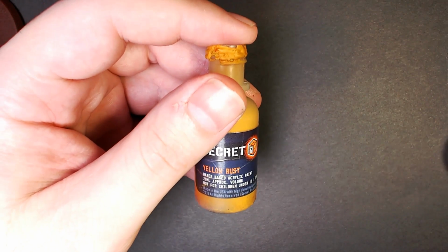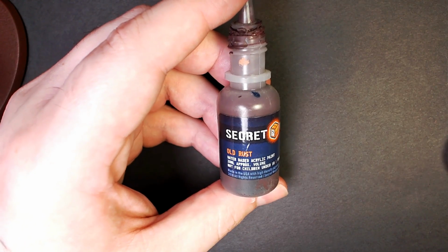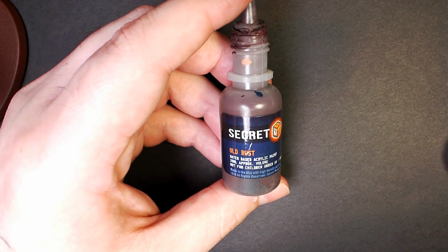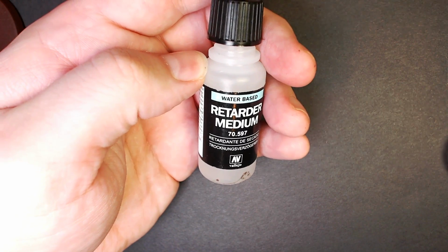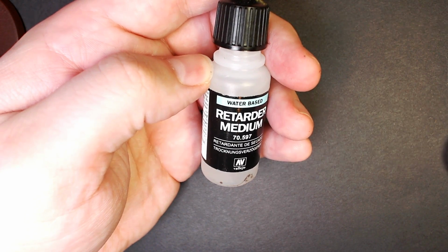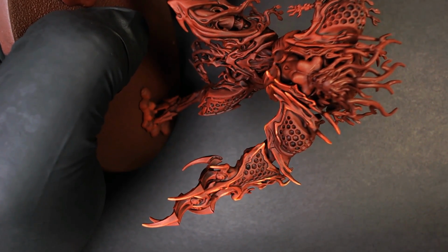We're going to be introducing yellow rust via Secret Web Miniatures, one of my favorites. And a little bit of old rust here at the beginning. I'm also going to be using a little Vallejo product here, retarder medium. This helps slow the paint down, doesn't let it dry as fast. And we're going to start the show off with a quick and easy technique called glazing.